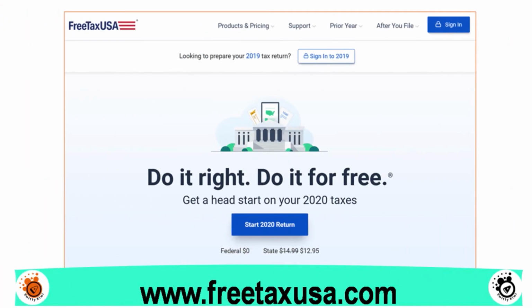So the bottom line here is that with Free Tax USA, all taxpayers can use it regardless of the complexity of your situation, but only the federal return is free. If you want to file the state return, you have to pay between $12.95 and $20, depending on your situation, and that's per state.